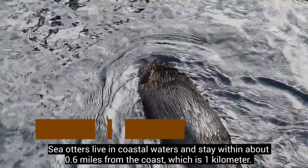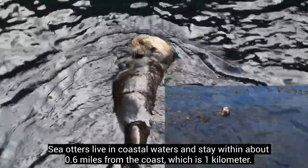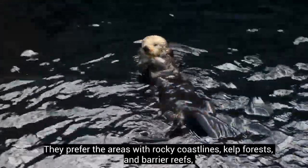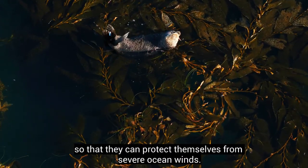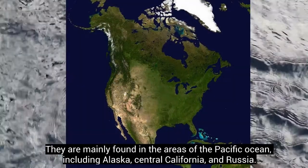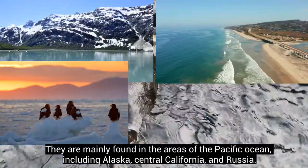Sea otters live in coastal waters and stay within about 0.6 miles from the coast, which is 1 kilometer. They prefer the areas with rocky coastlines, kelp forests, and barrier reefs so that they can protect themselves from severe ocean winds. They are mainly found in the areas of the Pacific Ocean, including Alaska, Central California, and Russia.